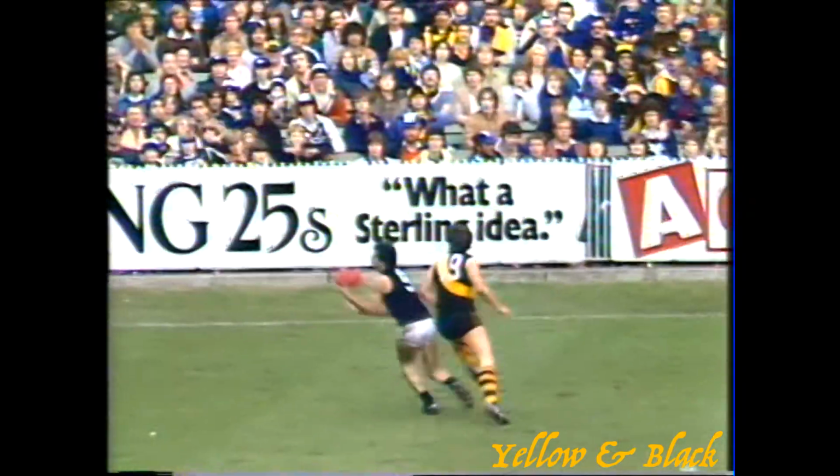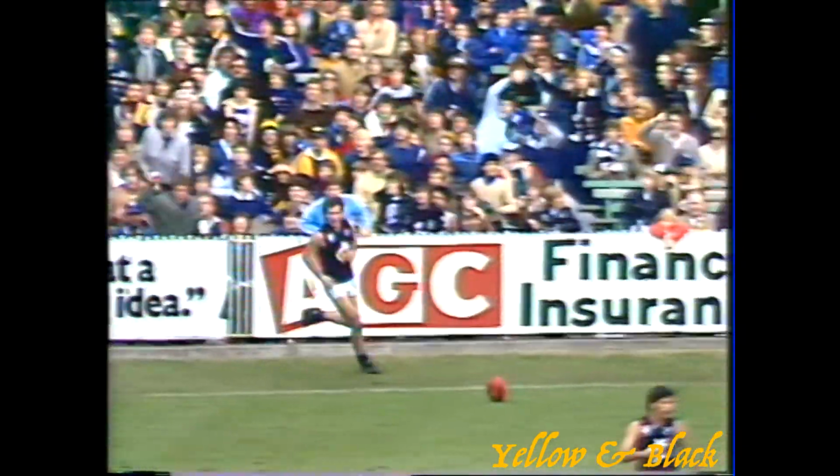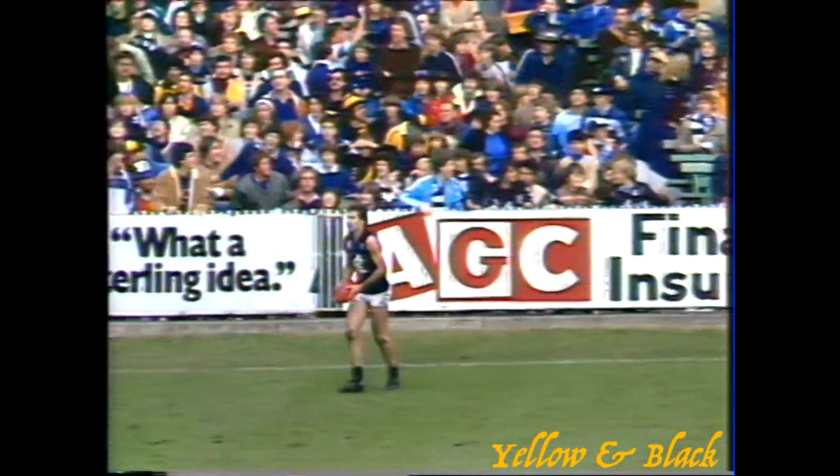Hartney's on the half-back flank. He's got a paddock to run in if he wants to. He kicks long towards half-forward. The lead was there by Hunter, and those great hands of Hunter up. They went hotly pressed by Greg Strawn. The 15-metre penalty will bring him probably a little bit too far out to score, but he'll go the short one.